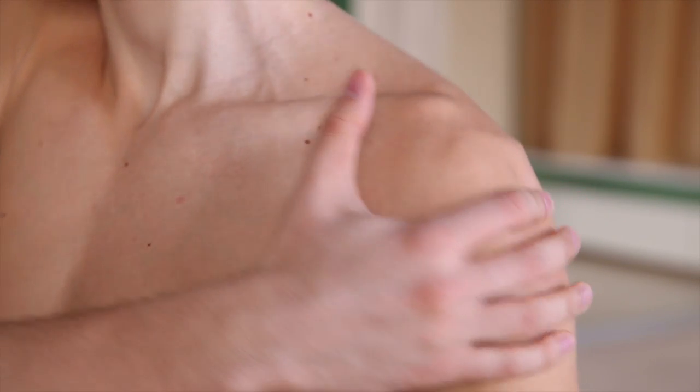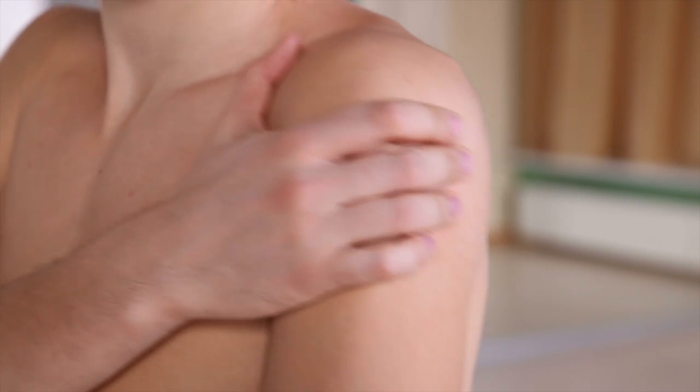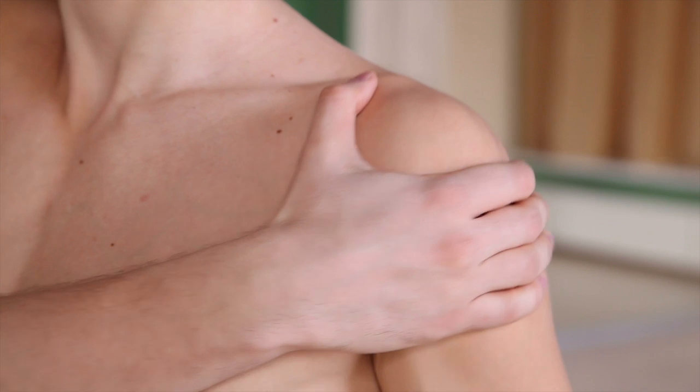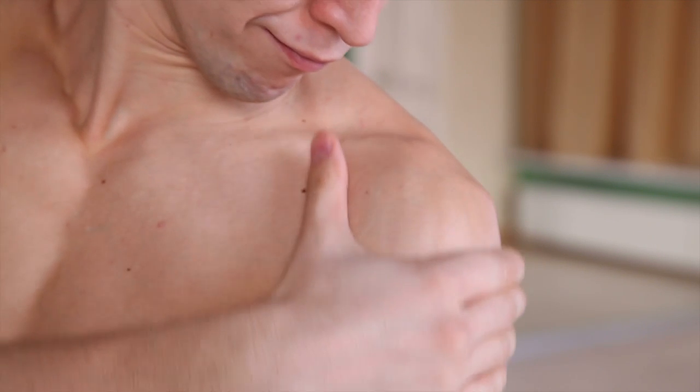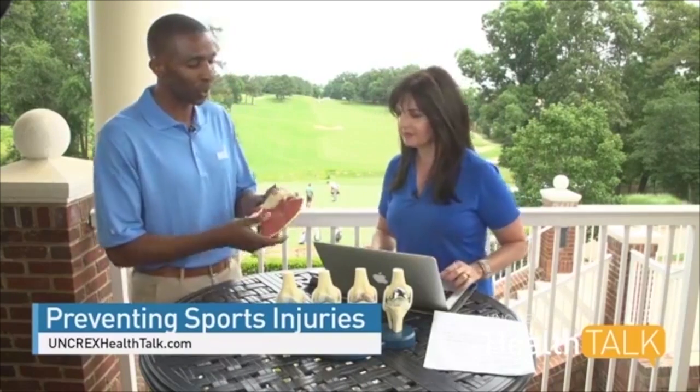Bursitis? Bursitis is basically inflammation of the bursa, which is a thin layer of tissue that surrounds the rotator cuff. The rotator cuff. You've got a little model that you can show us. We got some show and tell going on here. That's right. So this is the shoulder, right?